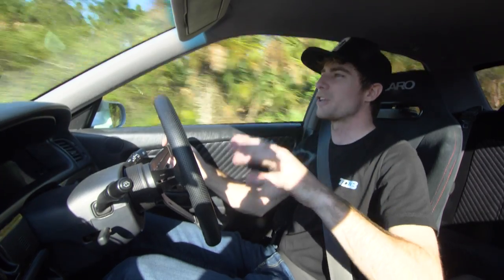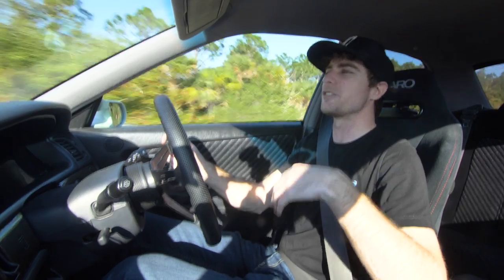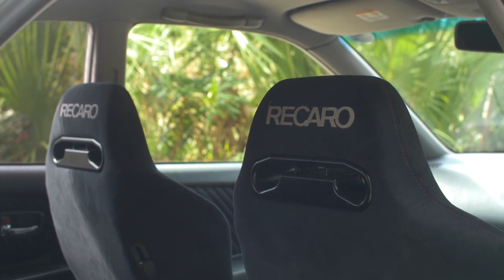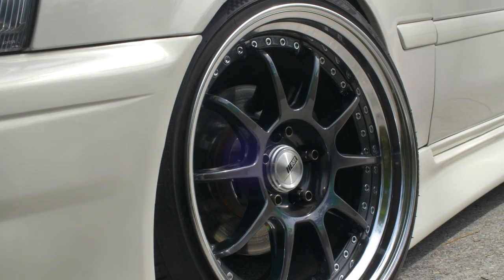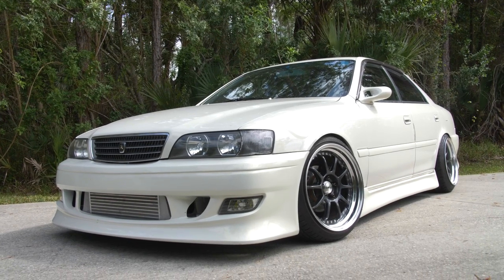So I'm actually really stoked to finally be driving the Chaser, because people tell me all the time, it's a great drift platform, great street car platform, and it's one of the most common cars people are importing nowadays. So it looks great, it's on nice SSR wheels, it sits perfect, and at the same time, you have all the room in the world.